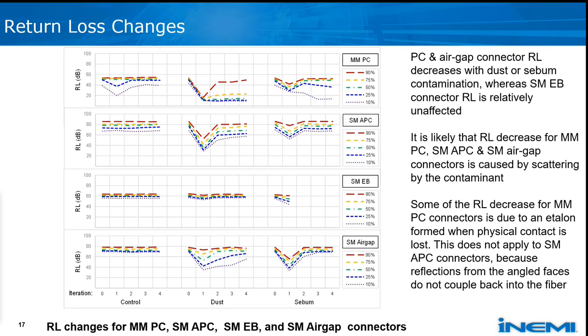Again, the control samples, not much is going on. There are some changes, though, in the multimode PC sample, and those were a result of a loss of physical contact, even during a normal mating of those connectors with no contaminant that was deliberately introduced. Looking at the other graphs, you'll see that there are changes at step one for both the dust and sebum contamination for most of the connector styles.